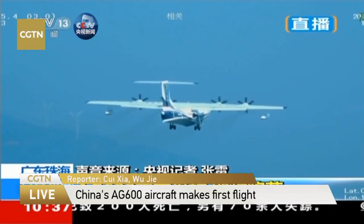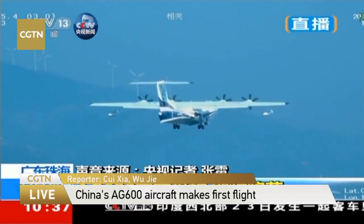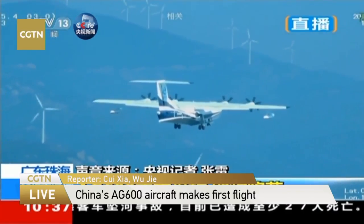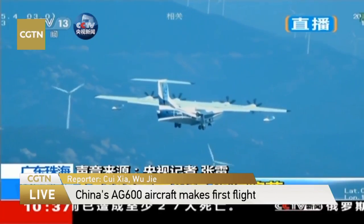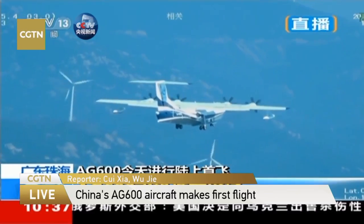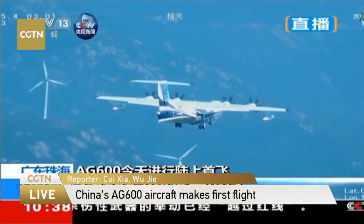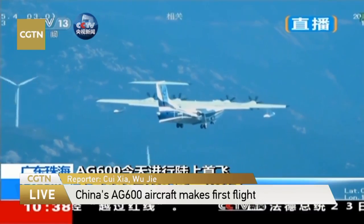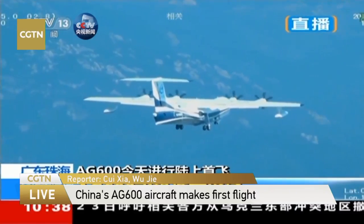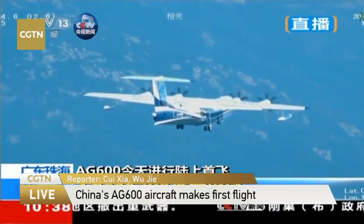At this height, the AG600 is making all different movements, including moving up and down, and to the left and right. The AG600 changes its left and right angles to make left side slips and right side slips, in order to test all different indicators and performance functions, and whether they reach our designed purpose.